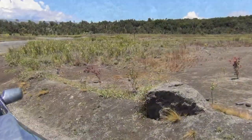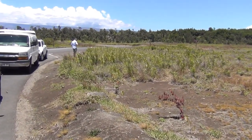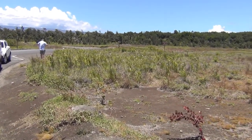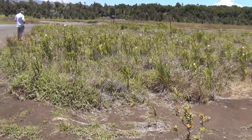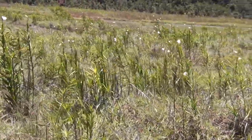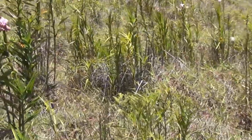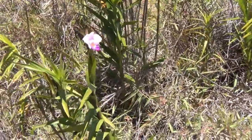You see why it's called Mandarin orchid. Each plant has this one orchid on the top. Sometimes they'll have a couple on the side. You can't pick them, but you can certainly molest them. Yeah, see, look at them, they're perfect little orchids.